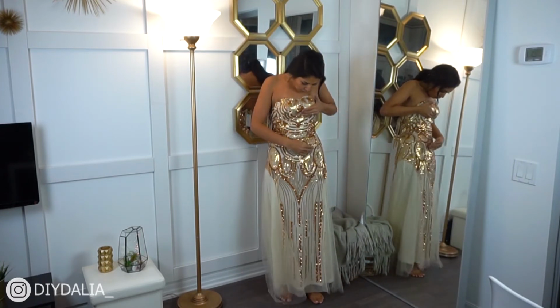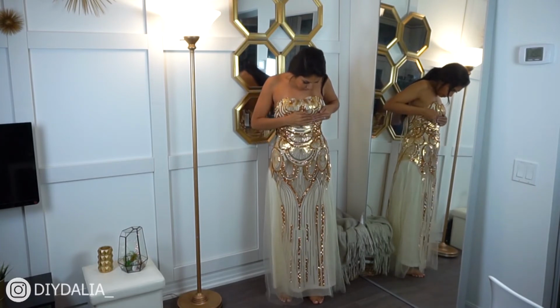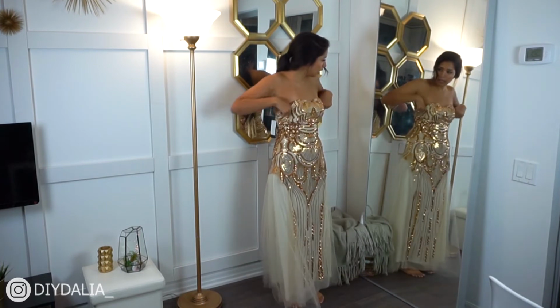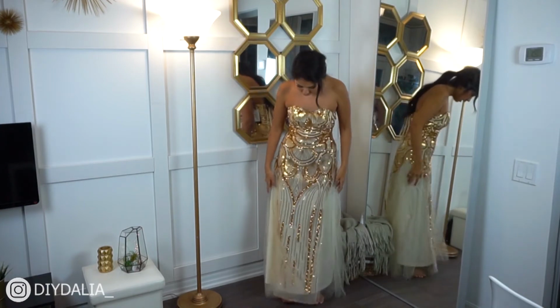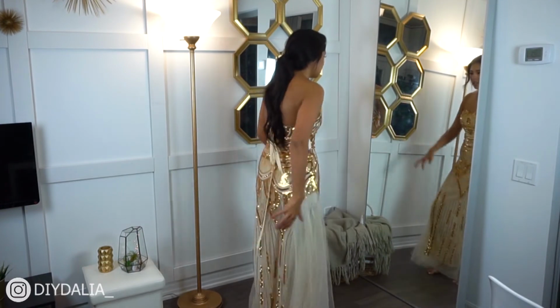So first of all, this sequining just looks cheap. Second of all, there is no boning to keep this up. So it's just like, whoop, whoop, whoop. Like it's not structured at all. There are pads, but there needs to be boning in here. Third of all, just like, what is going on here? This just doesn't look good.